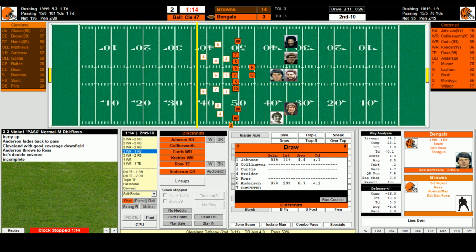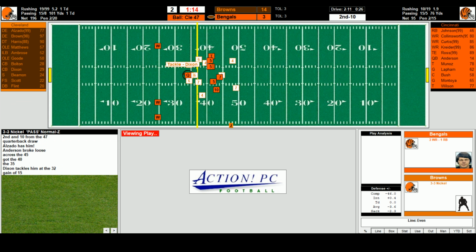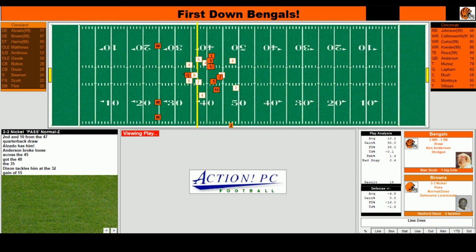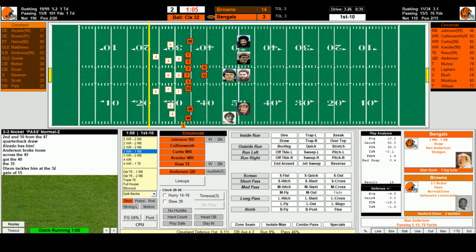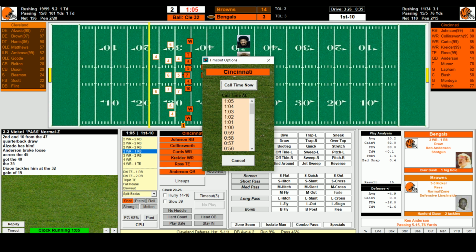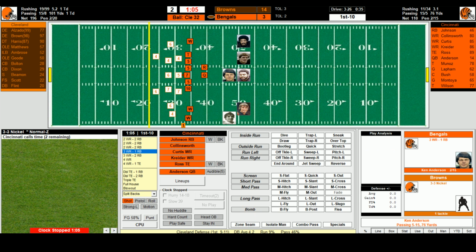Johnson. Anderson's going to try the draw. Oh-ho! Anderson waits for the seas to part. Has room. 45, 40. First down. 35. Hit at the 32 by Dixon. So the Bengals will call their first timeout. Blair Bush ripped open a big ol' hole. And the Bengals have it 1st and 10 from the Cleveland 32.